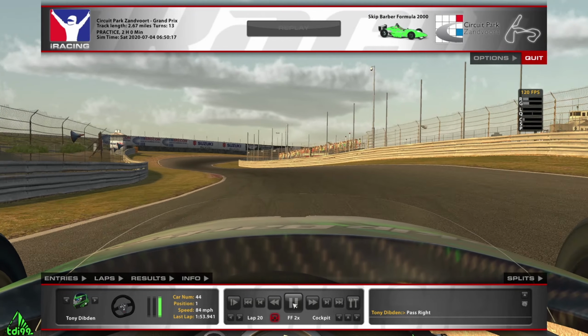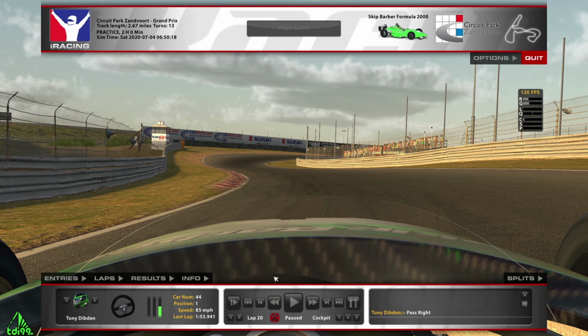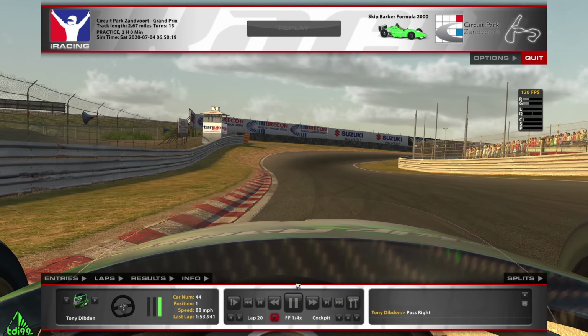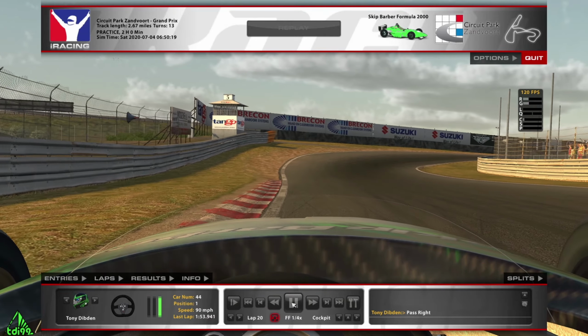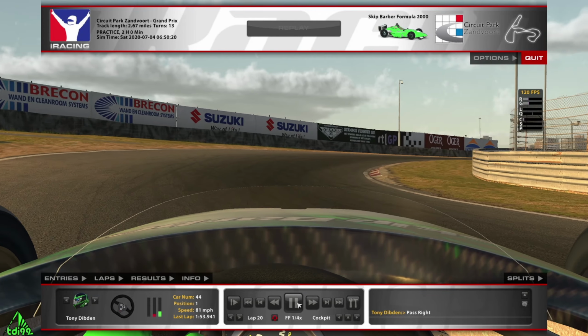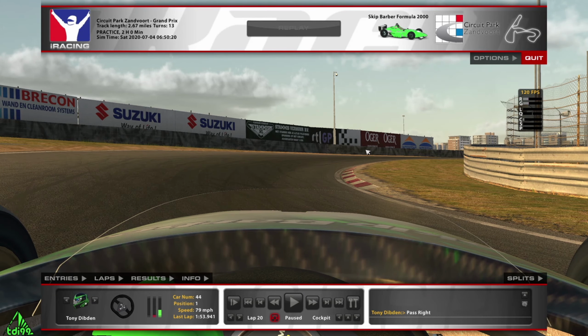On to turn two. So we've pulled out a little bit on the right-hand side. There's no point going all the way over here. You're just making the track longer. But we're just coming out a little touch just to bring our braking zone in a straight line. Now we're in fourth gear. We're braking. We're dropping down into third, turning the car in. And again, we want to avoid this curb. It is very high. It will send you wide.